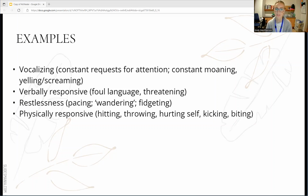Physically responsive, this is hitting, throwing, hurting oneself, kicking, or biting. And this is often as a response to protect themselves in a moment. And again, quite common with personal care. But again, it's just sometimes a defense mechanism as well.